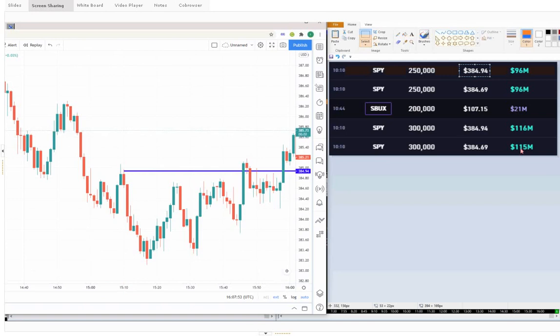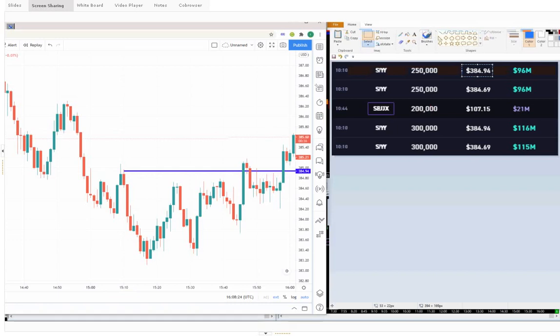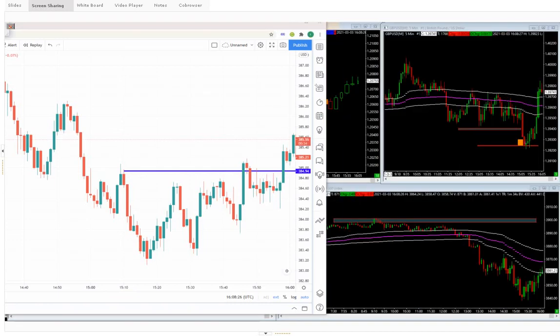You can see somebody did $115 million, $116 million, $96 million, and $96 million, all roughly at the same price. So you can see that there is a huge amount of cash up here. Now, why would anybody do a block trade at that price? In other words, what is that block trade? Now, the first feeling is this isn't an options trade, guys. This is an actual block trade, the physical stock, the SPY. It's a total value of $400 million.